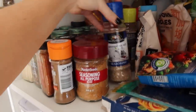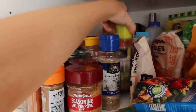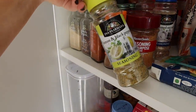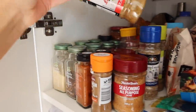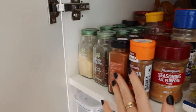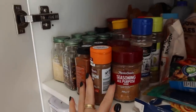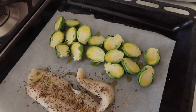Then I also have this one in here, which is a seasoned sea salt, and there's so many different types from this brand. This is a lemon and black pepper. I actually feel like that would have been really good too. And then there's also chili and garlic. So if you guys are on the hunt for some good new seasoning, I really recommend them. I used to just use the Simply Organic ones, but I like having ones that have a mix in them. And then I also have Brussels sprouts, my favorite.